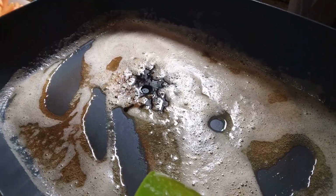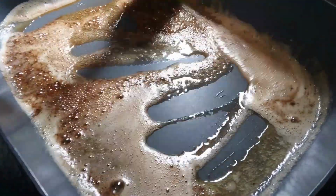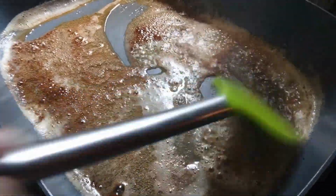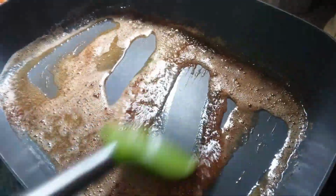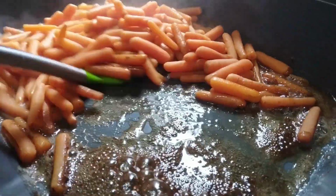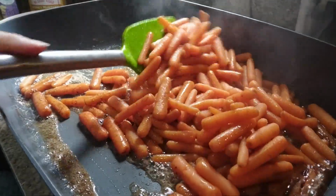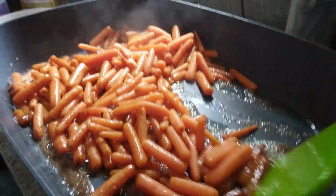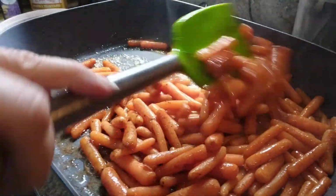Now we're going to add balsamic vinegar. That was balsamic vinegar she just added. Carrots. Yes, it looks like a lot of carrots, but we had them. We're afraid they'll go bad, so we wanted to use them up. So we'll freeze whatever's left over. That way we'll have them for another night.